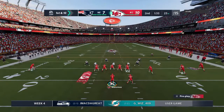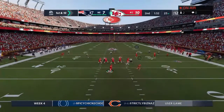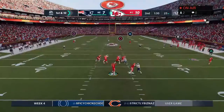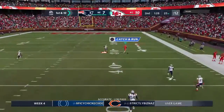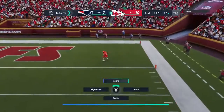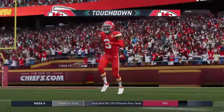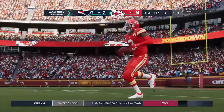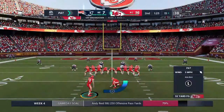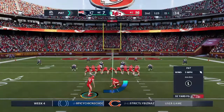Make sure that no one gets behind you. That's the cardinal sin of defense, giving up the long pass. They did. Let's see how they adjust. Taking a deep shot here for Hardman. That's caught inside the 20, and all the way in for a Kansas City touchdown. Mecole Hardman with touchdown number 7 on the year. And the Chiefs strike quickly here for 6 points.